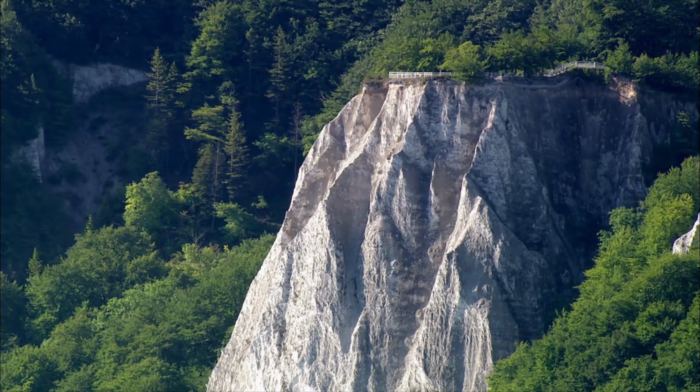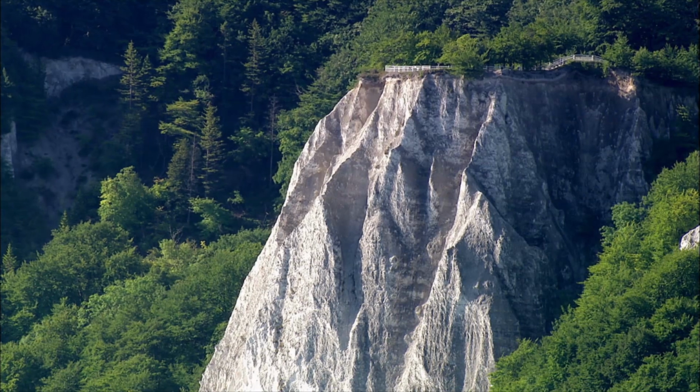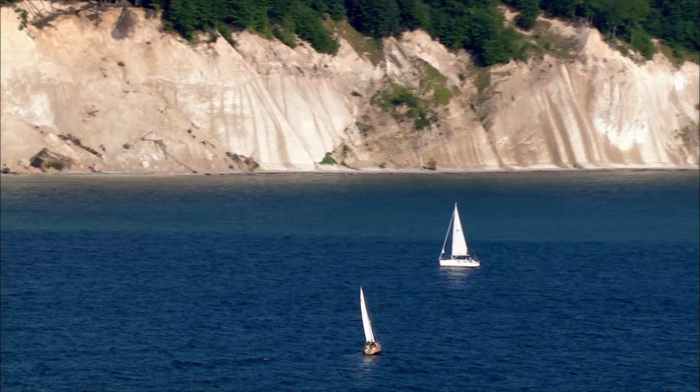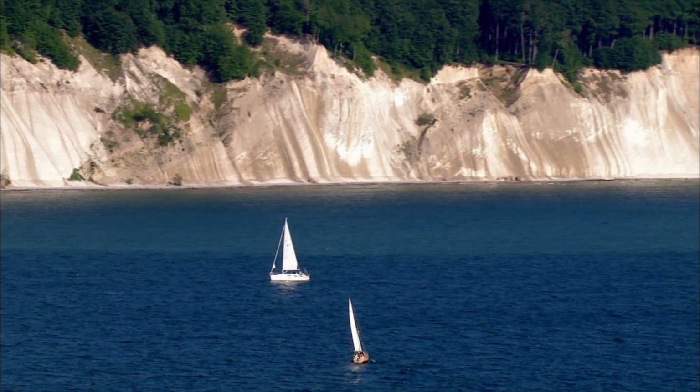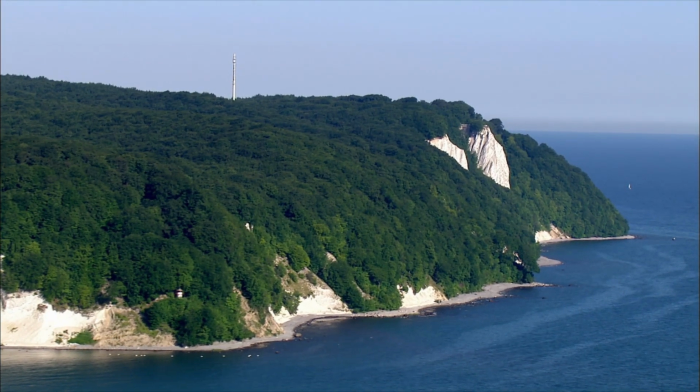The most renowned rock spur is called the King's Throne. In 1715, the Swedish King Karl surveyed a naval battle against the Danish here, a battle that he lost.